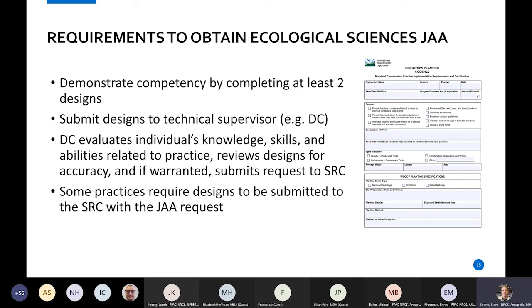Same thing sort of goes for ecological scientists. However, we rely more on your district conservationist or your area resource cons to assure that you've met the requirements to get JAA. They evaluate it. Typically, they're the ones who would be working with you as you are practicing or as you are starting to learn how to do these implementation requirement sheets and making sure that you're able to do them right. So they would have to sign it first until you get the JAA. And in that process, they should be reviewing them, providing feedback as to whether or not you're doing them properly and including everything that needs to be included. And once you do reach that point, then they can put you in for JAA.